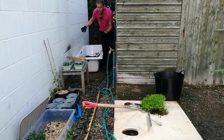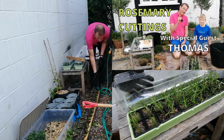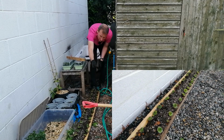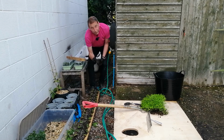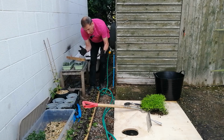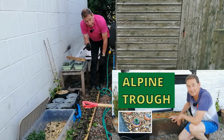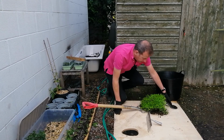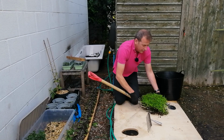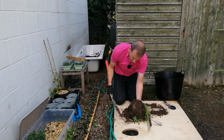Now back here, those are the rosemary cuttings which I took with Thomas, and here's a little trough of sempervivums. Must be about 50 plants in there, so that might be another money making project. All those were left over from a shallow bowl of sempervivums that I put into a trough at the front door. Anyway, getting back to this, here is our plant. Now there's the plant that I've just taken up.